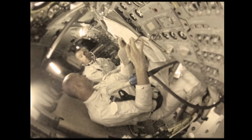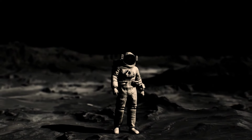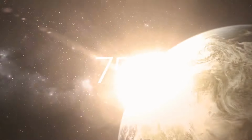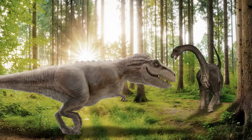The unique crater formation of Sudbury Basin was used to train Apollo astronauts before they embarked on their missions to the Moon. Perhaps the most famous meteorite of all is the Chicxulub. That's the meteorite responsible for wiping out 75% of all plant and animal life on Earth, including the dinosaurs.